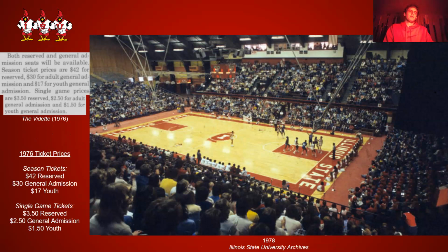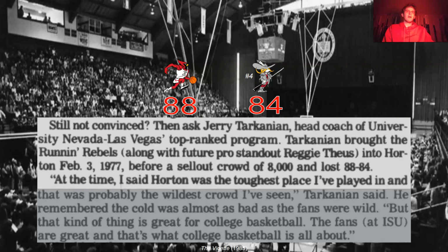This newspaper clipping from the Vedette in 1976 shows what ticket prices were back then. For season tickets, it was $42 for reserved, $30 for general admission, and $17 for youth. For single game tickets, it was $3.50 for reserved, $2.50 for general admission, and $1.50 for youth. On February 3, 1977, inside Horton Field House, Illinois State upset number 4-ranked UNLV 88-84 before a sellout crowd of 8,000.